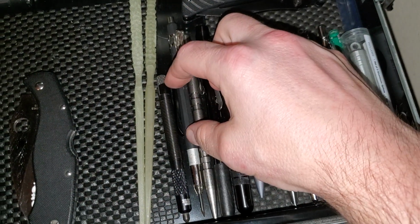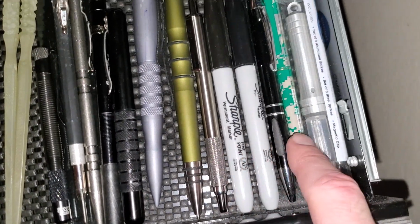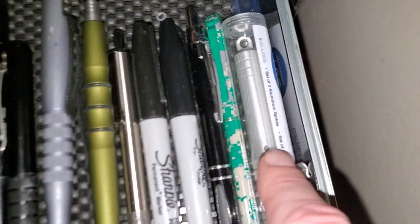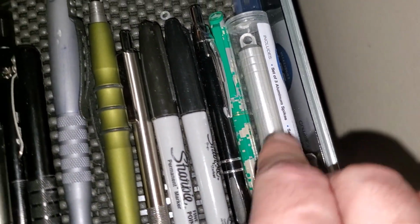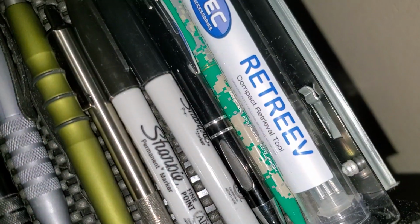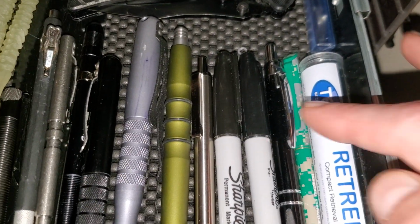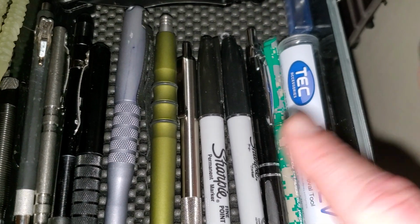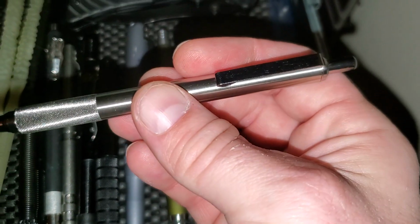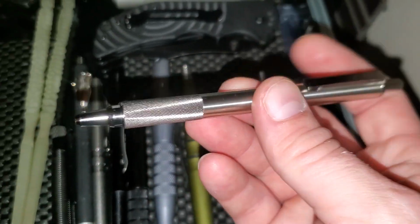I'll look at these and I'll decide if I need some sort of a pen. I've got Sharpies and I've got some regular pens in here too. I've even got a grappling hook, a little micro grappling hook from Tech Accessories. Those little micro grappling hooks are super cool. It's called the Retrieve from Tech Accessories. Anyways, got a couple of extra regular normal pens in here, but this is actually one of my favorites here. This is my little F701. It's my all steel pen.